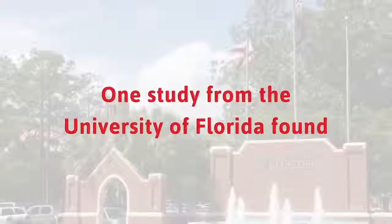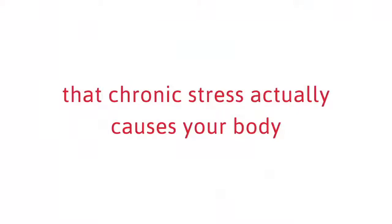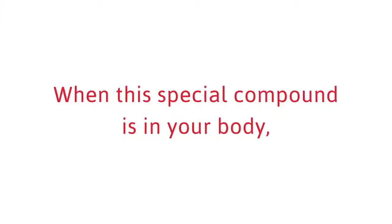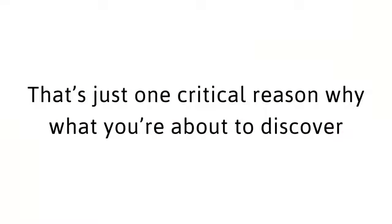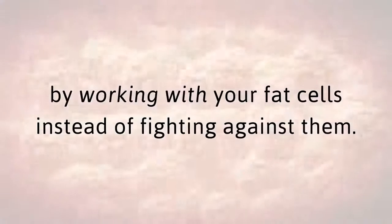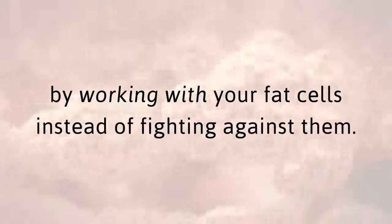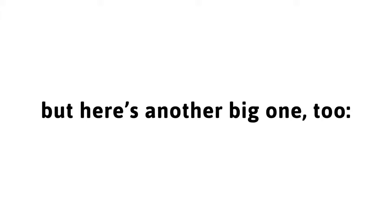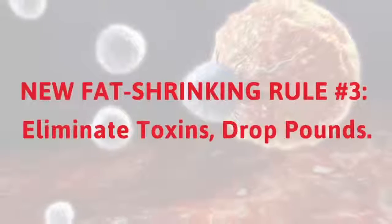One study from the University of Florida found that chronic stress actually causes your body to start producing a protein called beta-trophin. When this special compound is in your body, it brings critical fat-burning enzymes to a complete standstill. That's just one critical reason why what you're about to discover is so revolutionary when it comes to safe and sustainable fat loss, by working with your fat cells instead of fighting against them. So now you know that stress is a huge reason for your excess fat. But here's another big one too. New fat shrinking rule number 3.